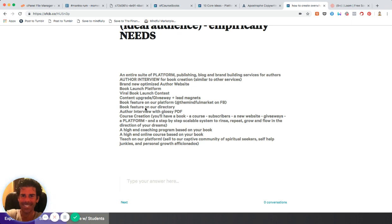Not all these have to make the final cut, so to speak. A book feature on our directory. So if you're building a directory, I know you're not doing books, but you could add the book or the product or the program or the course or the service on the listing itself, right? That's just another little embellishment that has a value proposition, at least the appearance of one, built in.